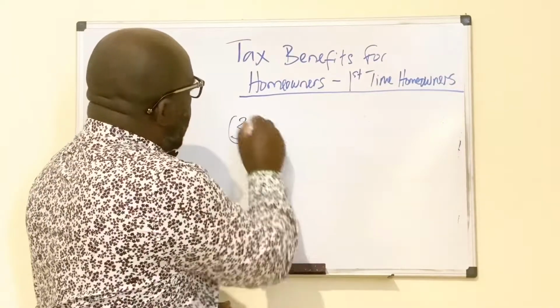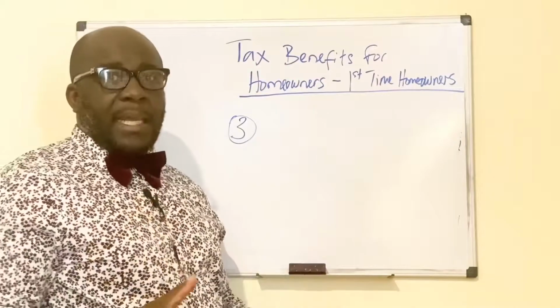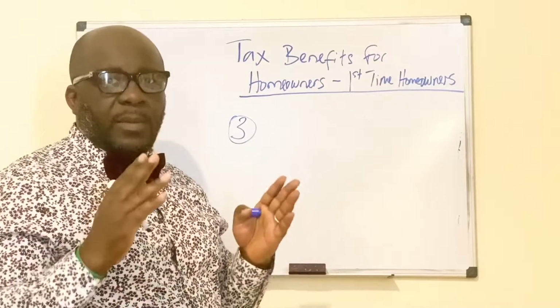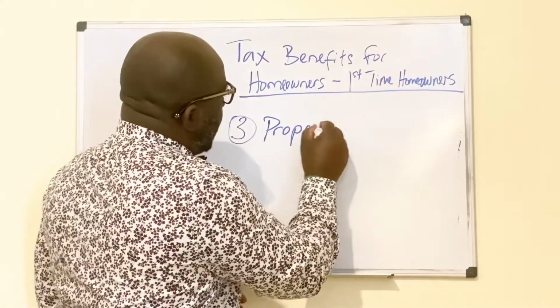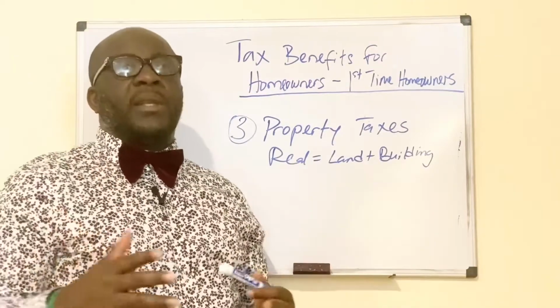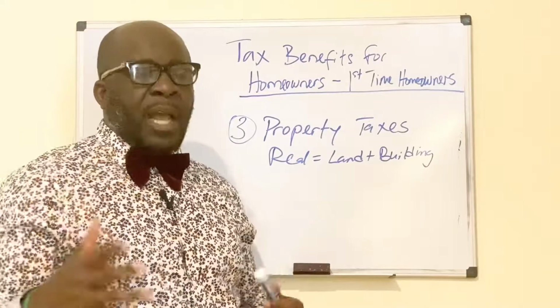Number three, your property taxes paid are fully deductible, 100%. Property taxes. The tax rate will determine your property taxes for that year and per month.